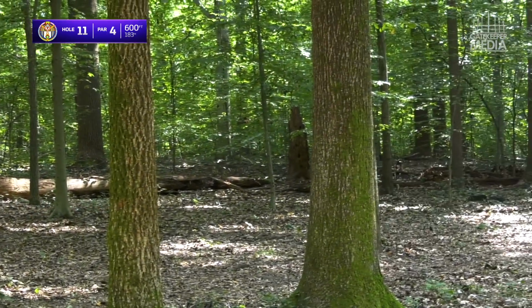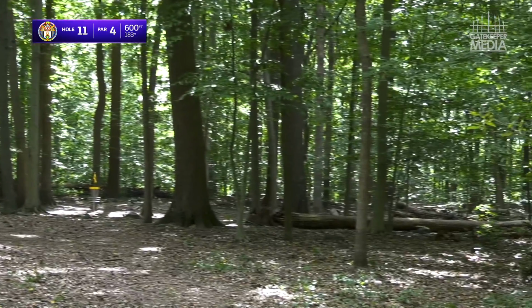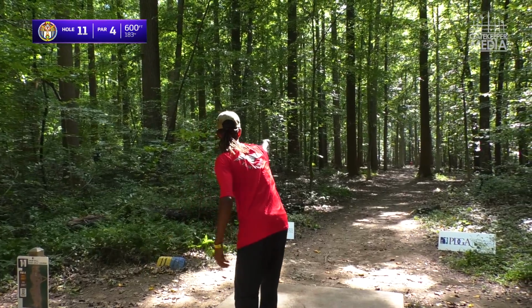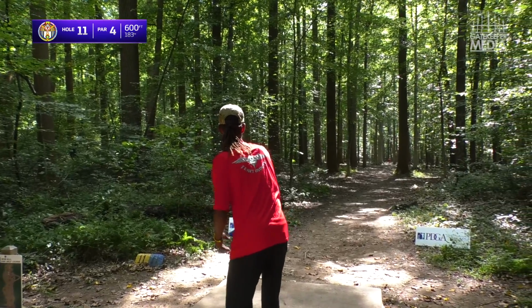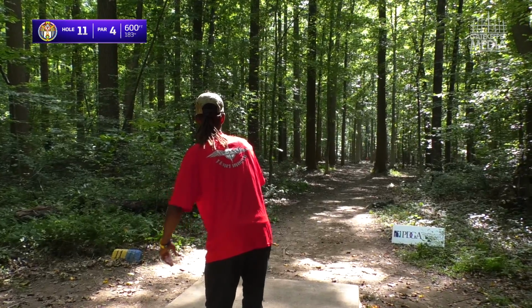That got really far. Oh, my God. Look how far that got, and that was off a kick. That hit that early tree and literally went like another 350 feet almost. Man's an animal.